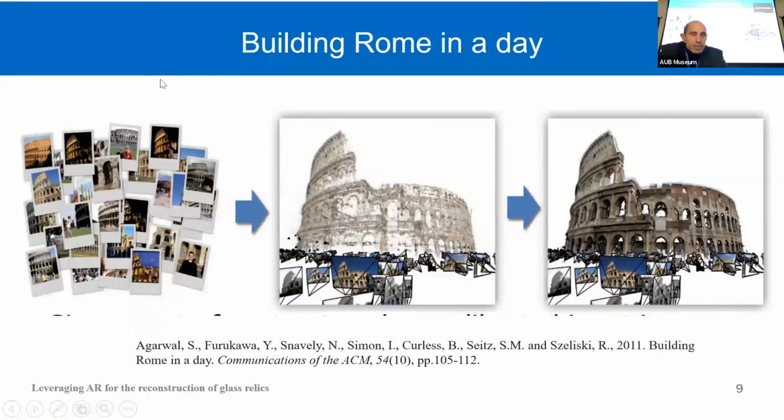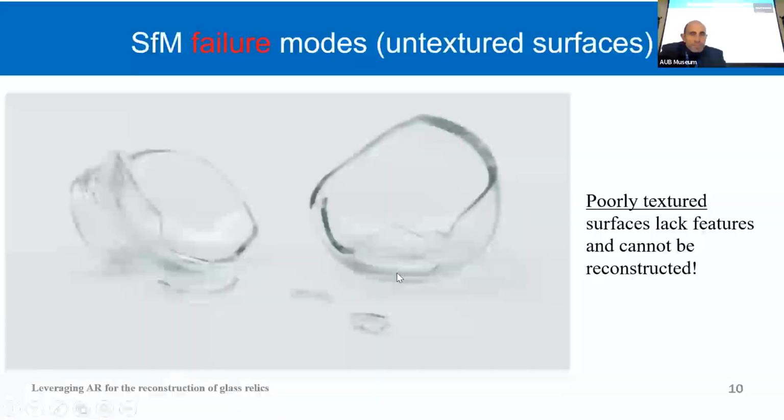A good example, way back in 2010, is Agarwal et al. They took thousands of pictures of the Colosseum from tourists, and from the metadata of those images, they were able to find the intrinsic parameters of the cameras. Then they matched the features from the images and produced this nice 3D model of the Colosseum. So that's using the technique known as structure from motion.